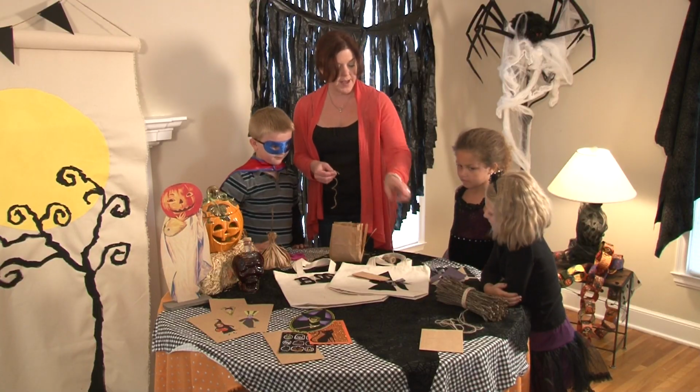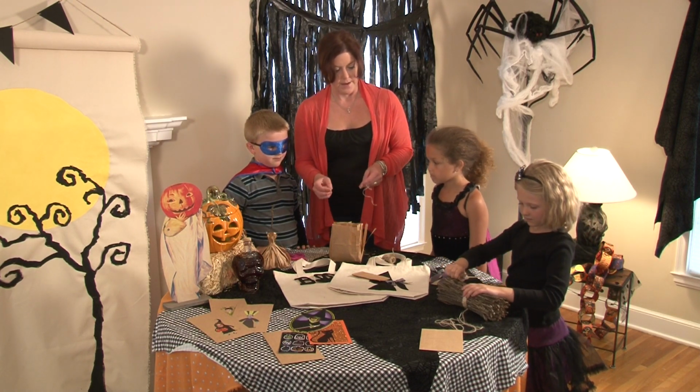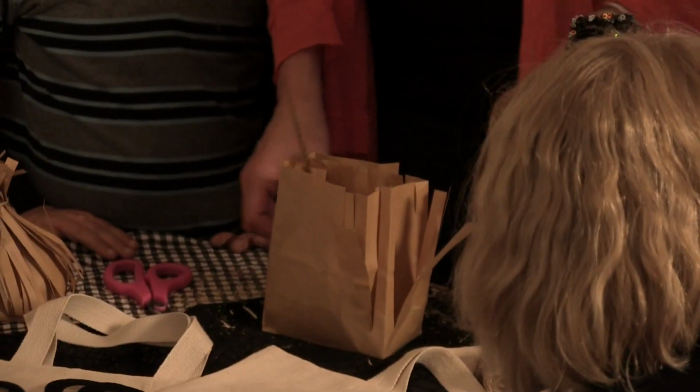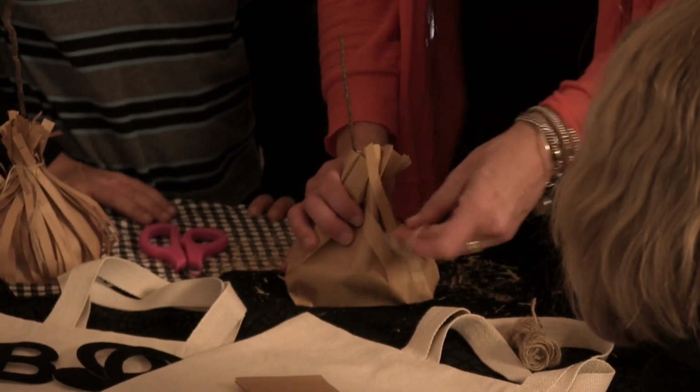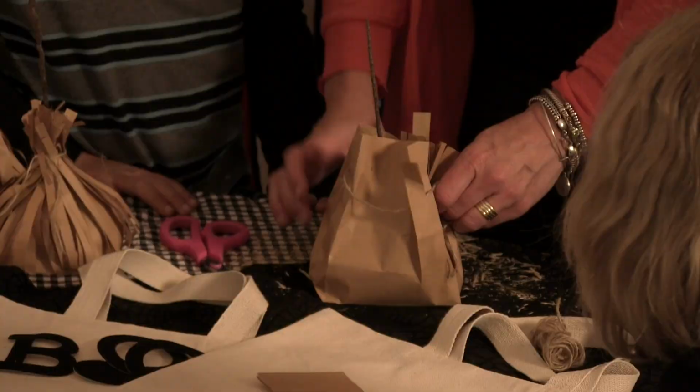Perfect. And would you hand me one twig, Emerson? Do you think you could get a twig out of there? Nice. So we're going to stick the twig in the middle of the bag, like that. Doesn't seem to be holding. And simply, well, I haven't tied my twine on. Simply gather up the ends.